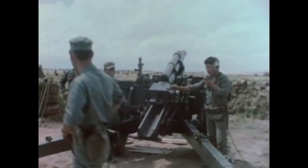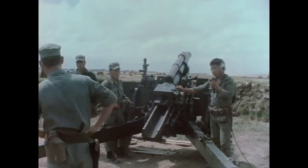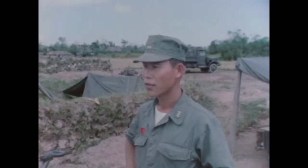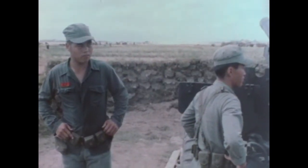As part of their assignment to provide area security, the Koreans include 105 millimeter howitzers in their equipment. The battery commander supervises the gun team.